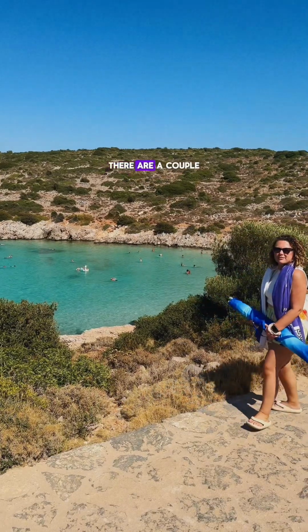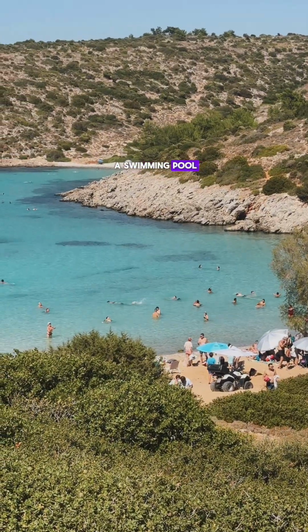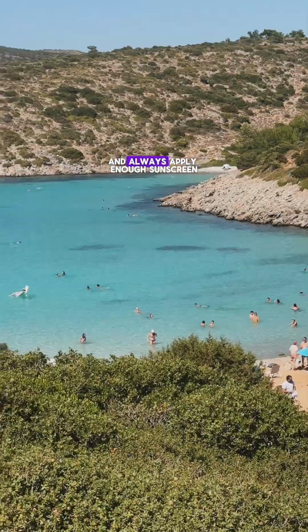Near the mastic villages there are a couple of pretty nice beaches, one of which is Agia Dinami, which totally looks like a swimming pool. No sunbeds available, so bring your own gear. And always apply enough sunscreen.